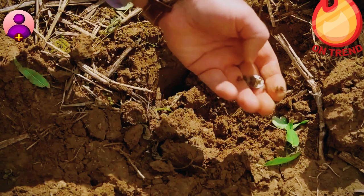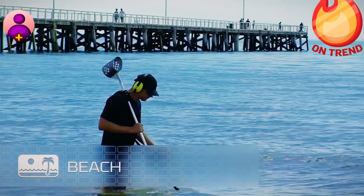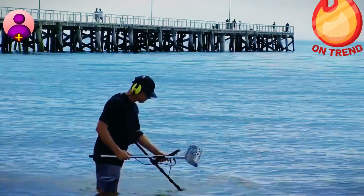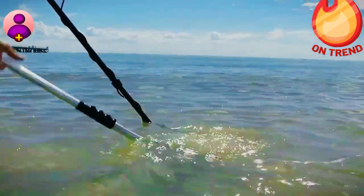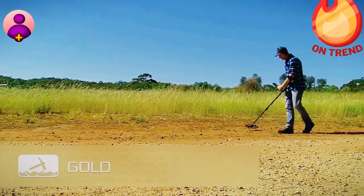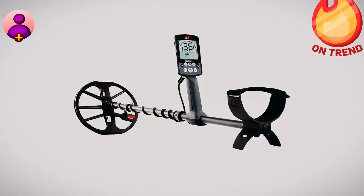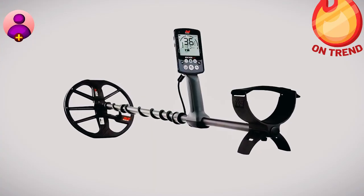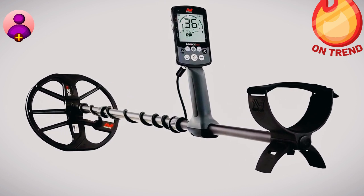Despite its advanced capabilities, the Equinox 800 maintains a sleek and lightweight design, ensuring comfort during extended detecting sessions. With a size of 56.7 inches, a weight of just 2.06 pounds, and a battery run time of approximately 12 hours, this detector is the perfect companion for enthusiasts of all skill levels, offering exceptional performance in any environment.